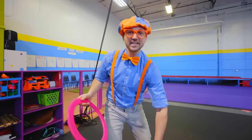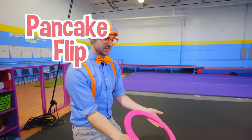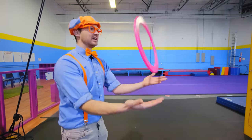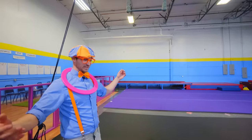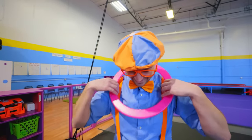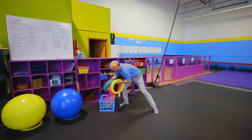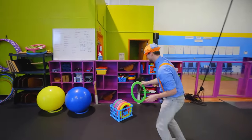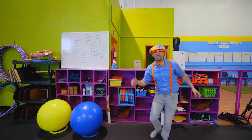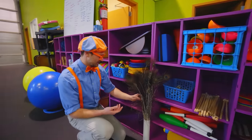That's fun. Check this out. This is called a pancake flip. You can practice by going like this. Yeah. Try and make it flip. And watch this. Yeah, I did it. Okay, let me put these back. Can't forget this one. Okay, now that those are organized and put back in their place, maybe we can use other things.